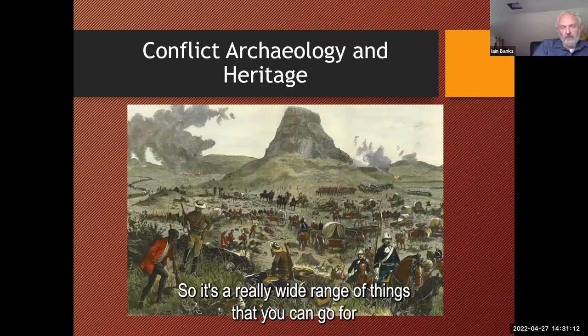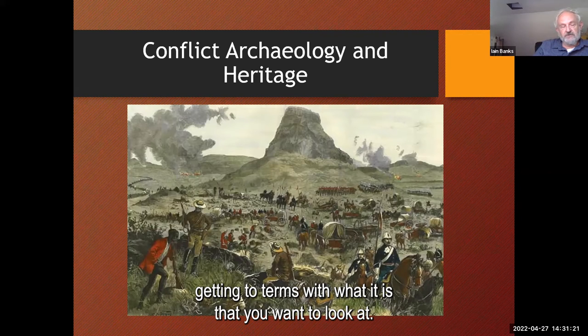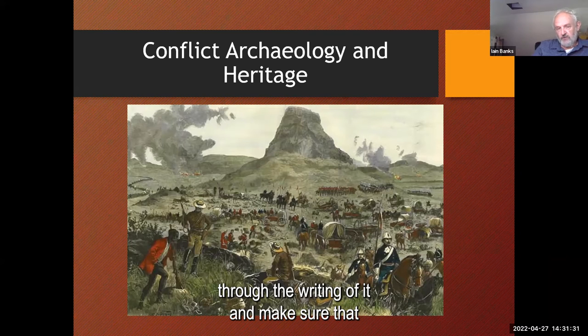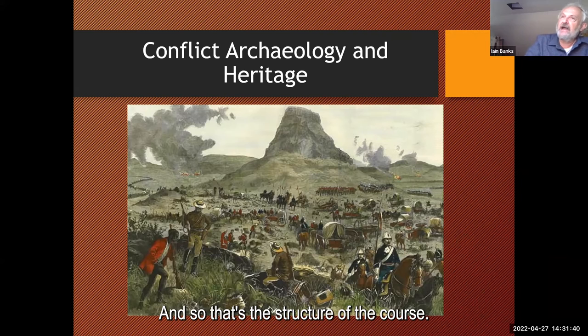So there's a really wide range of things that you can go for, and we'll be supporting you through first and second semester, getting to terms with what it is that you want to look at. And then once you've decided what you're going to be doing, we will support you through the writing of it and make sure that what you produce is tip-top, basically. So that's the structure of the course.